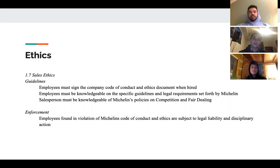With the guidelines, employees must sign the company code of conduct and ethics document when they're hired on, and they must be knowledgeable on the specific guidelines set forth in this document, which is a legal document. They also must be knowledgeable of Michelin's policies on competition and fair dealing. This has to do with price setting and not going with the competition and setting prices higher, which is a big legal requirement. The enforcement of these is found in the code of conduct, and the salespeople are subject to legal liability and disciplinary action.